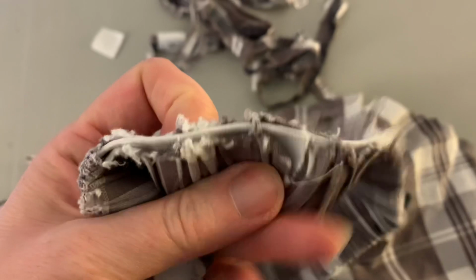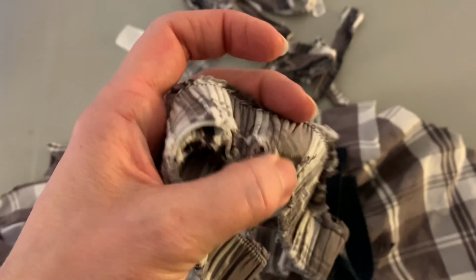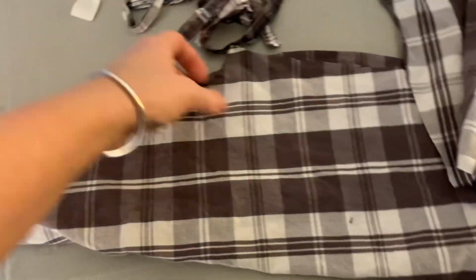Look. Yeah, they were the White Company. Look at how worn out the waistband is. Look at that. Anyway, you wouldn't let me do away with them. And then I noticed when I pulled them out of the washing earlier on that there was a massive tear across the back side of the fabric.